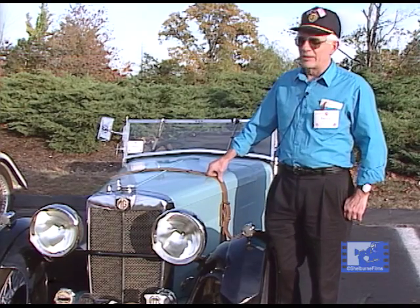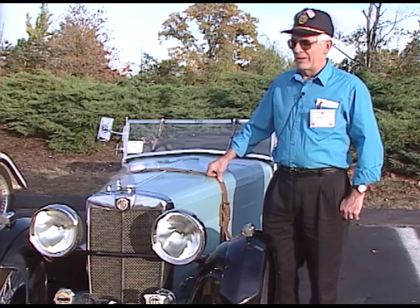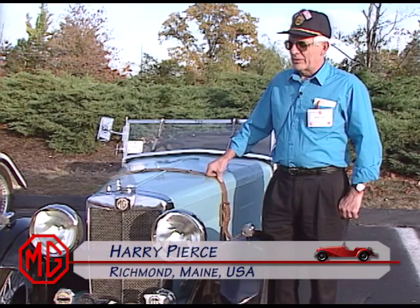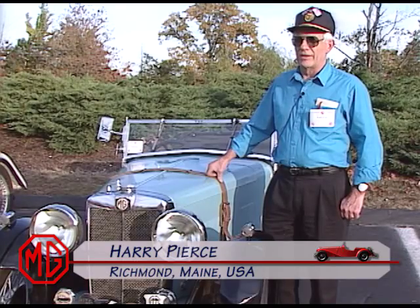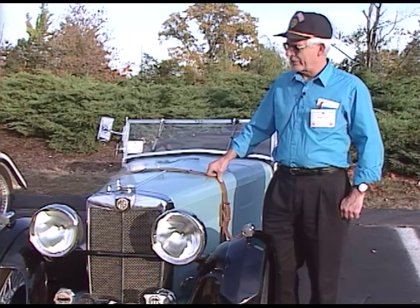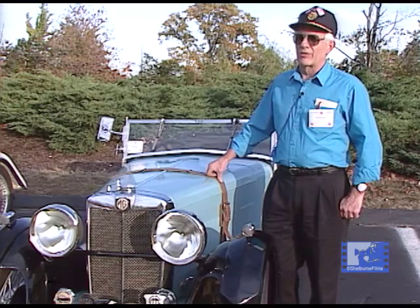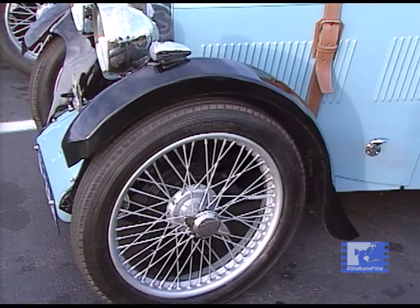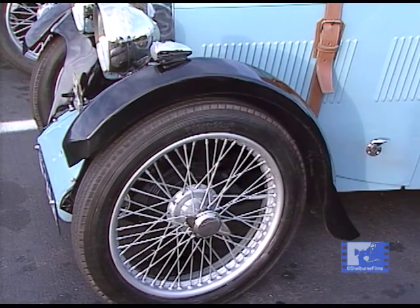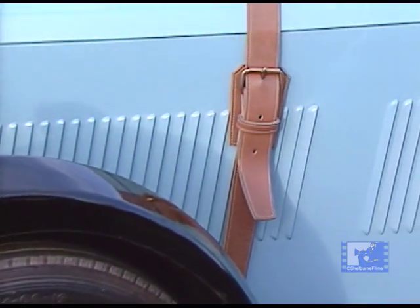This is an MG 1932 Model D. This car has the M-type engine, and in the time of looking for speed and sporty cars, this is a 4-seater, and the M-type engine was not powerful enough for the people at that time. So consequently, production was stopped on this car sometime in mid-1932 with only 250 being built.